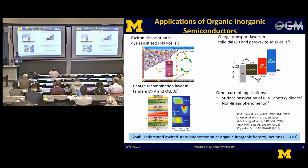So recently, in the last 10 or 20 years, there's been an expansion of materials that we consider semiconductor materials. And organic-inorganic hybrid semiconductors have become important in advancing applications of these materials.